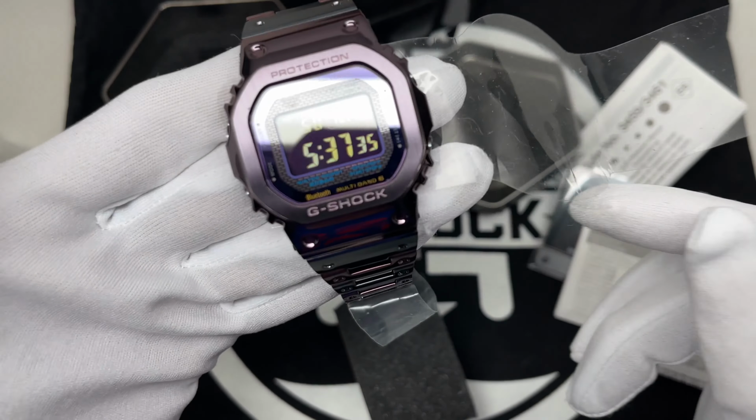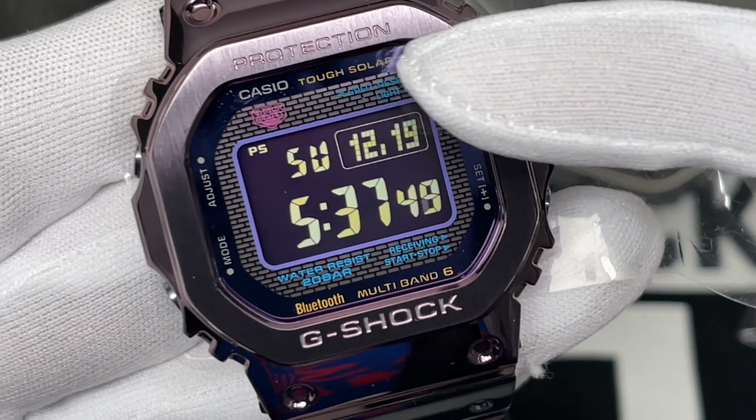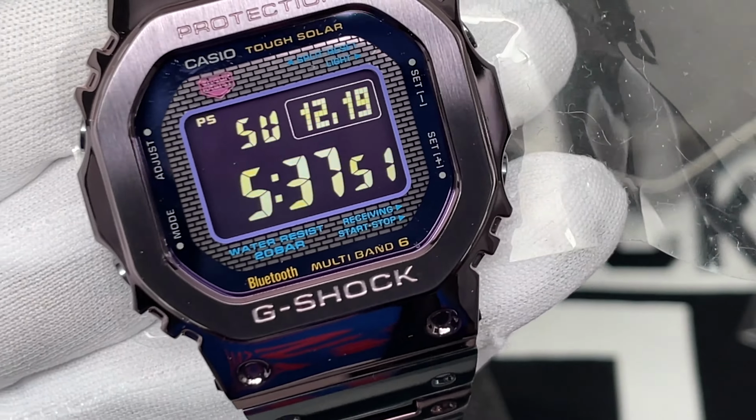Now you also will see in the face of this watch these blue colorways, these red accents and these yellow accents on the display.